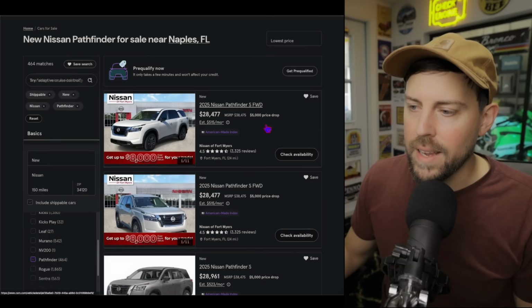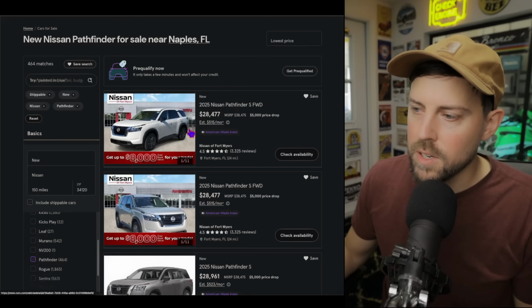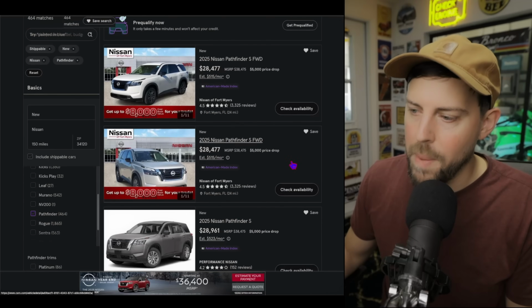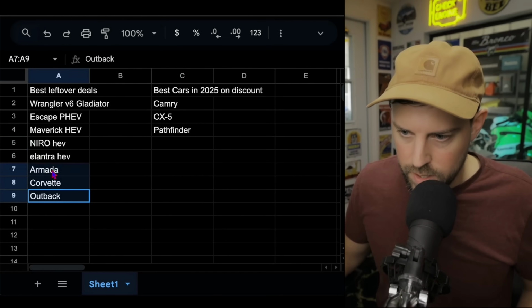Best family buy currently on the market. Stout, bulletproof V6, 3.5 liter. It's fast. It handles well. Under $30,000 for a Pathfinder 3-row family hauler. One of the best deals on the market. These are the best leftover deals in America right now.